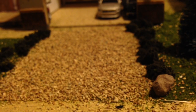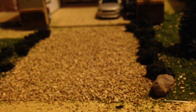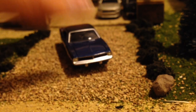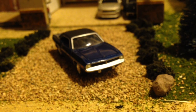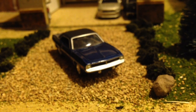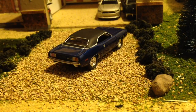And then next, I've got a 1970 Plymouth Cuda. Bone stock also, just like the Camaro was. And that's about it for this one.